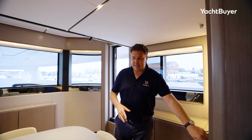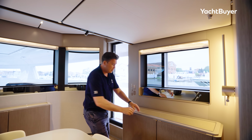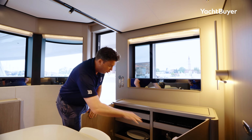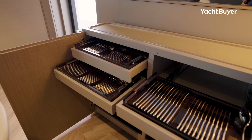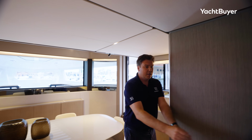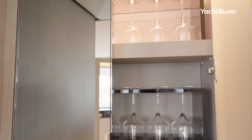The other thing I like about this area is all the things the crew are going to need to make the table is very close by. So in here we've got dedicated storage for all of the cutlery, plus some of the crockery, and then over on this side, in this floor-to-ceiling cabinet, you've got all of the glassware and all of the cups as well. Very easy for the crew to put stuff away and get it out when people want to dine.